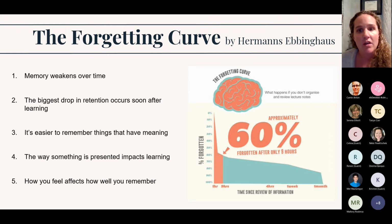So he also discovered that it's easier to remember things that have meaning. We know this. I'm a teacher. As a teacher, the only way I could remember kids' names was to make some sort of connection between the kid and their name. It could be some other rhyming name, some funny story, or something they say. I can't think of one offhand, but there would be a kid.